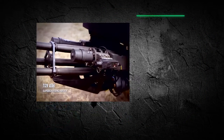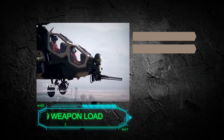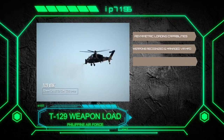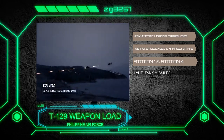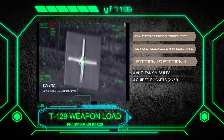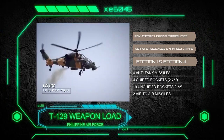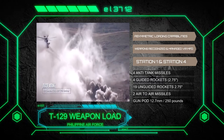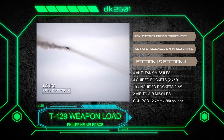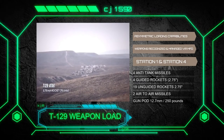The weapons of the Atak helicopter are as follows. Asymmetric loading capability. Weapons automatically recognized and managed via MFD. For station 1 and 4: anti-tank missiles, 4 guided rockets 2.75 inch, 19 unguided rockets 2.75 inch, air-to-air missiles, gun pod 12.7 millimeters or 250 pounds.